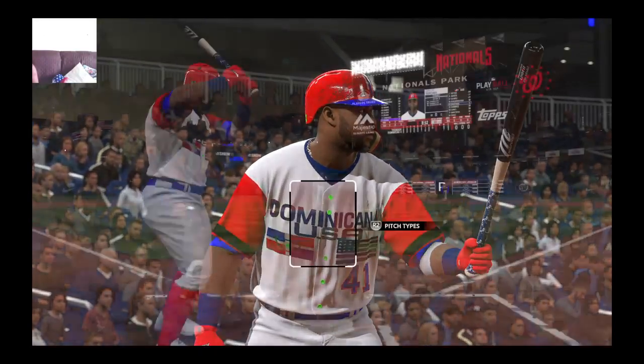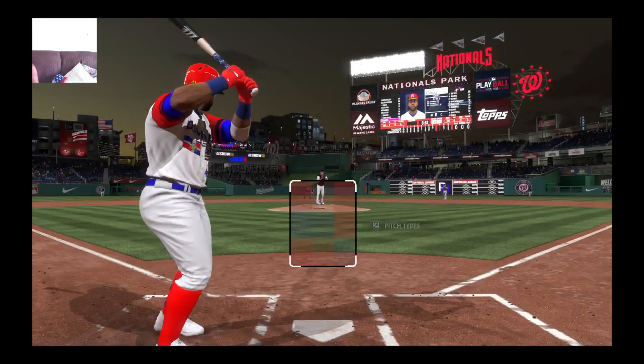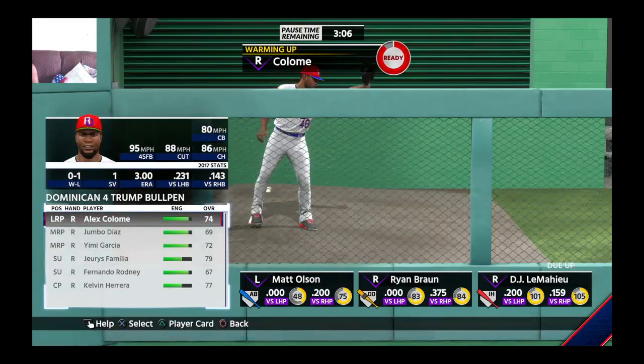Ready once again, Carlos Santana. He's hitless in 3 at-bats to this point. Carlos Santana.